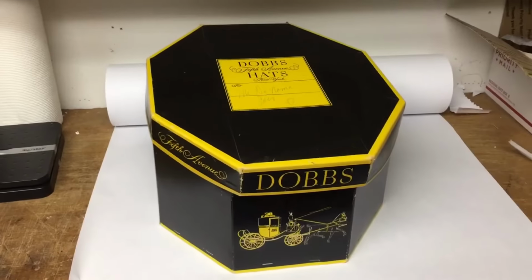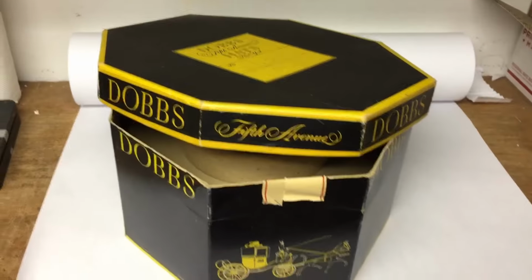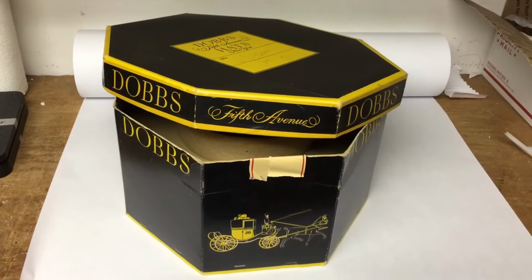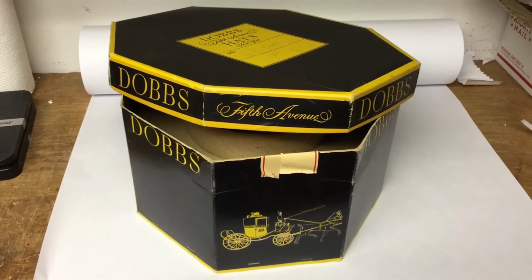This is just a Dobbs Fifth Avenue empty hat box. It's in really good shape, and normally I wouldn't buy an empty hat box, but it actually had a hat in it, but the hat was a Champ fedora, which I also have up for sale. And I got the hat and the hat box for $10, and the hat box by itself sold for $25.